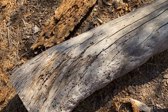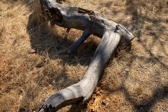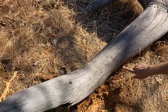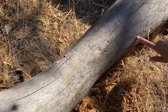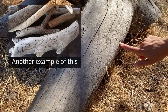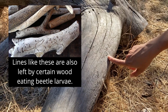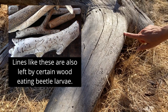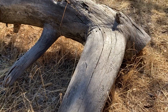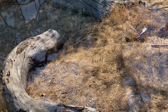So let's come over to this next log here and see evidence of another creature. I'm no expert on insects, but you can see these lines all across the bark were left behind by some kind of insect. I suspect it might be something like a termite, and they leave this kind of beautiful design here on the tree. And the very last thing I want to show you in this area actually comes from these oak trees here.